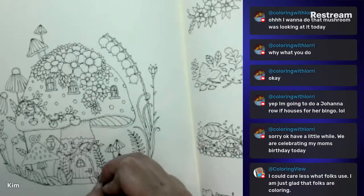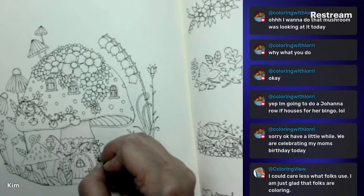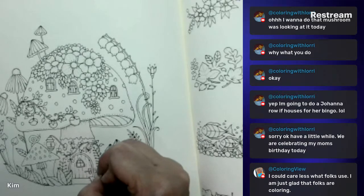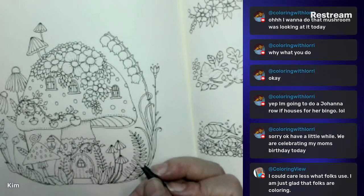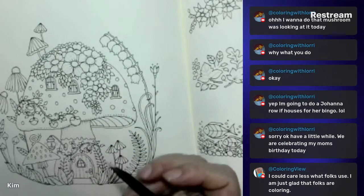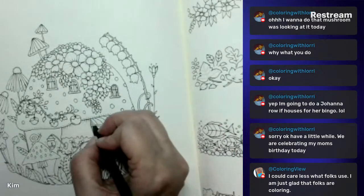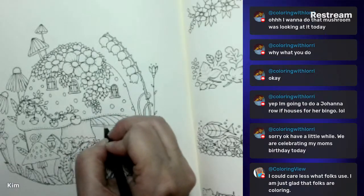Yep, it's pretty, mushroom. Do I want to do underneath the same color as the top, or do I want to do underneath the same color as the stem? We'll do the same color as the stem.